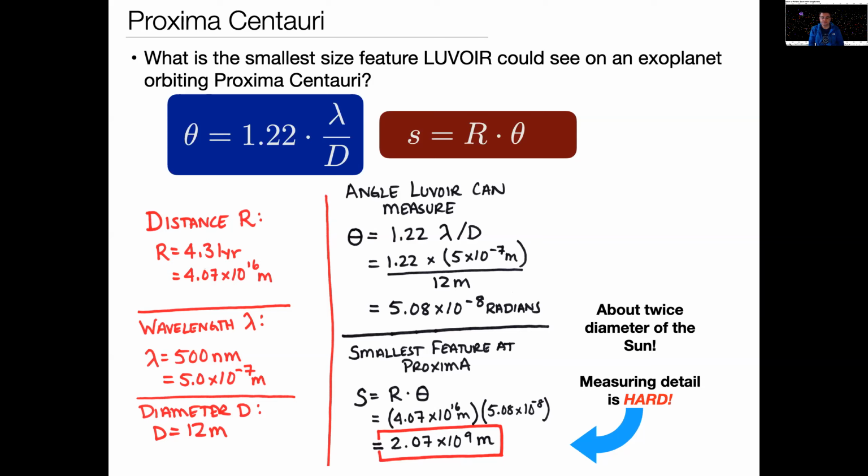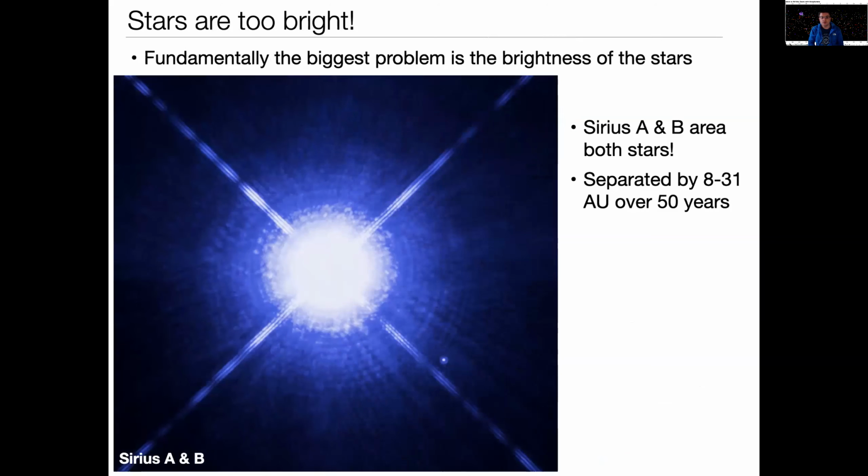Now let's go back to the problem that stars are too bright. This is absolutely fundamentally the biggest problem we have. This picture here is not of a star and an exoplanet. This is of a star and its companion star. This is Sirius, the brightest star in the sky, the big bright star in the middle. And right next to it, down on the lower right, you'll see a little fleck of a star.